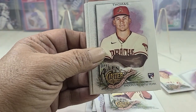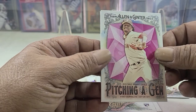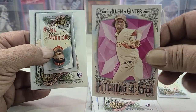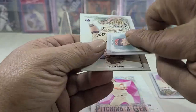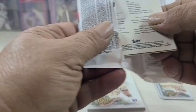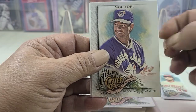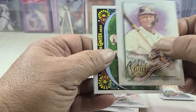And nice little rookie on the back. Scott Thompson rookie, Martinez pitching a gem, and Joey Votto. And a Gavin Sheets rookie card. Pulling some nice rookies. Not the one I'm looking for, really. Randy Johnson. Paul Molitor. Cabrera. Miggy.